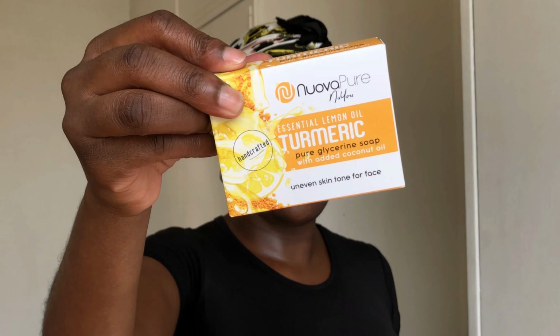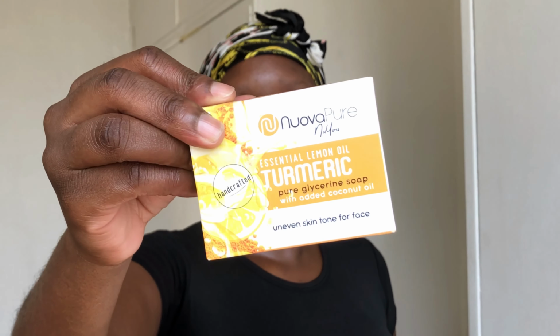And I went to Clicks. I got my glycerin soap. This time I was so happy I found the one I've been looking for. So this is the turmeric pure glycerin soap. It helps with uneven skin tone.